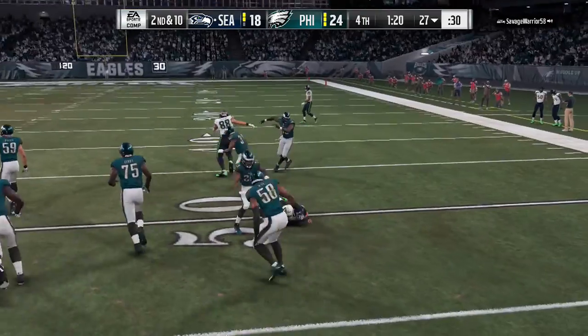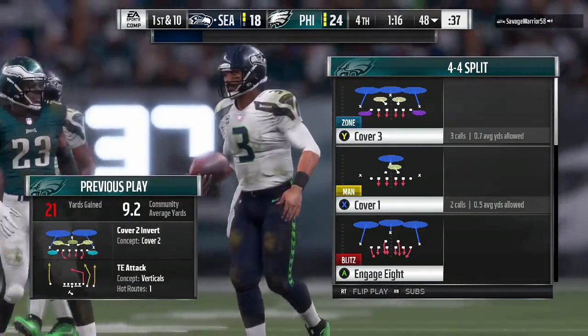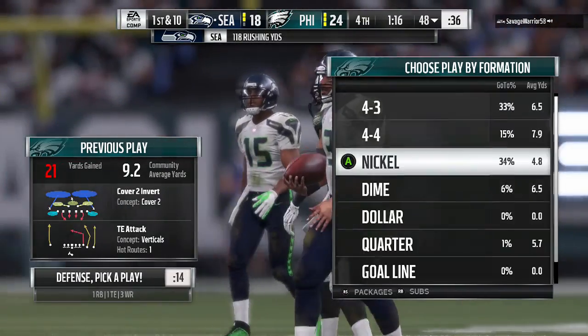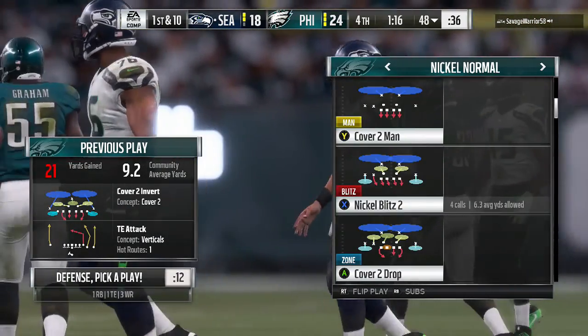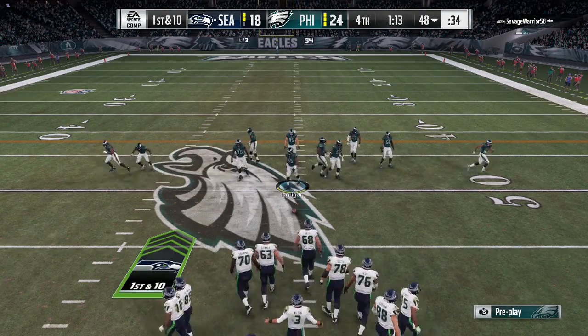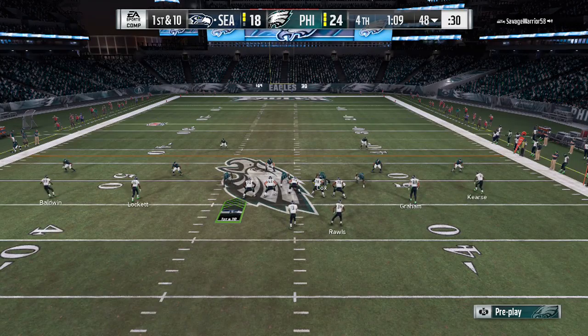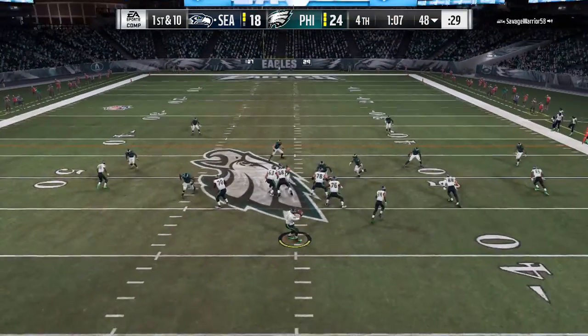Space to maneuver at the 40, and he slides to avoid the hit. Able to find a lot of empty space there, picking up the first down at a 21-yard gain. Partner, he was going through his progressions. Not there, not there. After about the third one, he decided he better pull it down and run for it. And he slides down and avoids the hit for good measure.